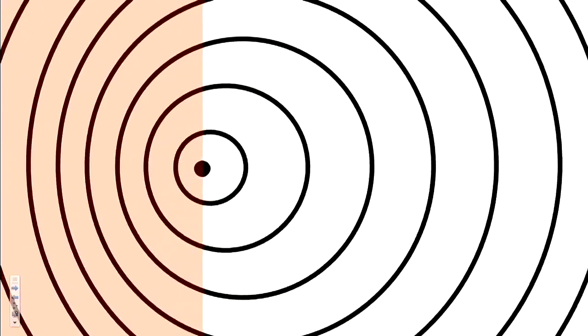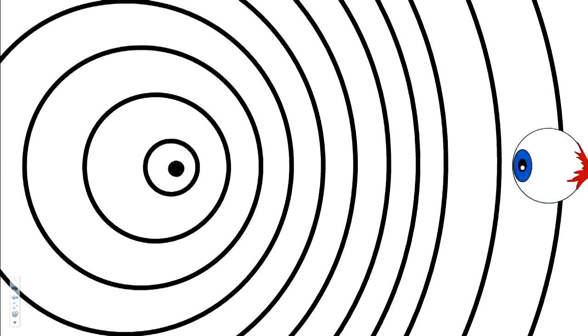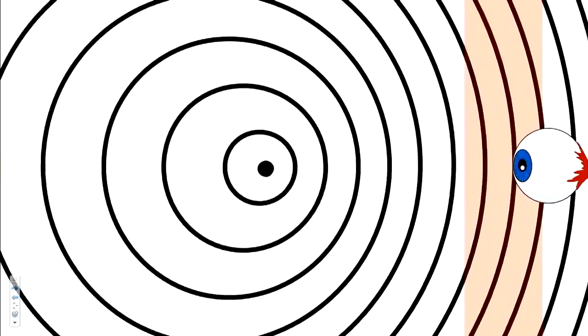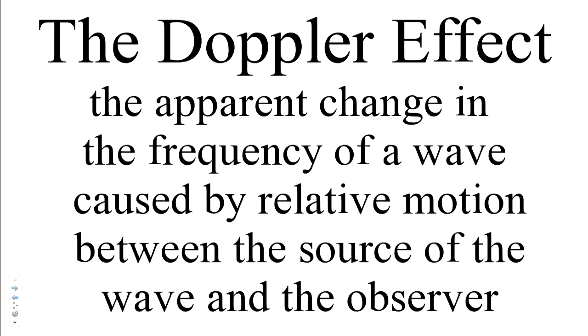We see the Doppler effect happening when the thing that is emitting waves moves. In the direction it's moving, the wavefronts bunch up, and behind it they spread out. If our object is moving towards a stationary observer, these bunched up waves are observed at a high frequency, and if the object is moving away from a stationary observer, the waves are observed at a lower frequency. So that is the Doppler effect, the apparent change in the frequency of a wave caused by relative motion between the source of the wave and the observer. It makes sense, but it gets interesting when you consider some of its applications.